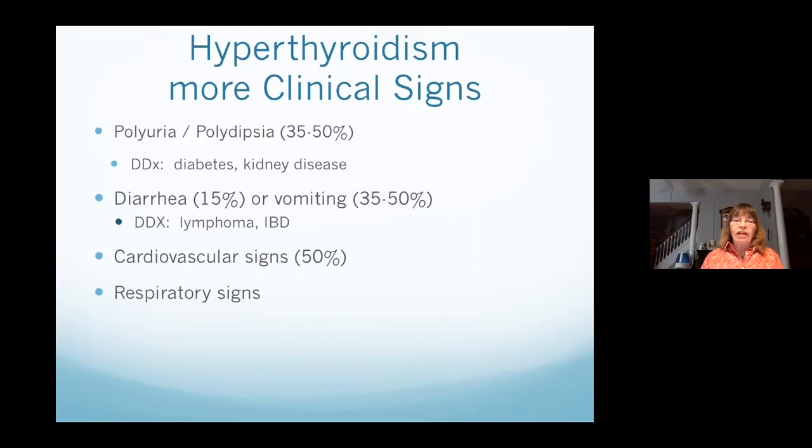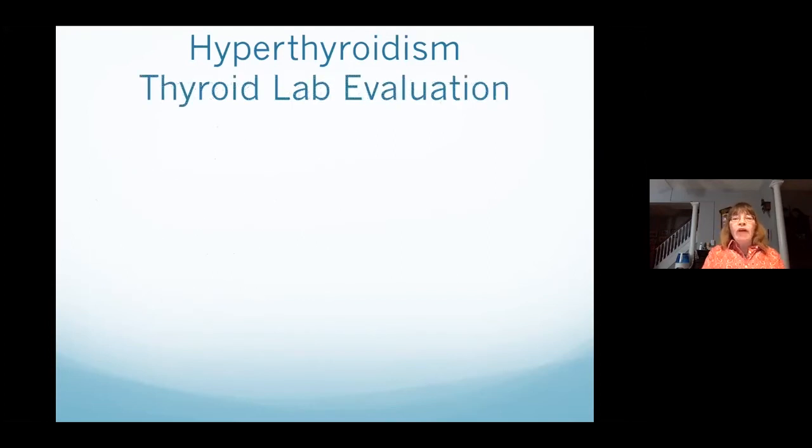About half of the cats will have heart signs, and that usually is elevated heart rate and sometimes a murmur. And sometimes they can have respiratory signs, which usually is things like coughing and panting and rapid breathing. It's not a major part of the picture. So how do we find out by the lab evaluation that they actually do have hyperthyroidism?